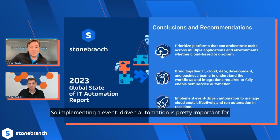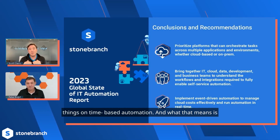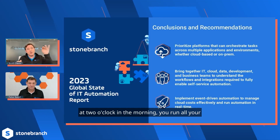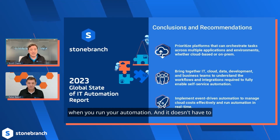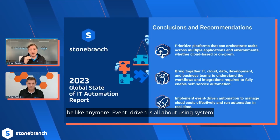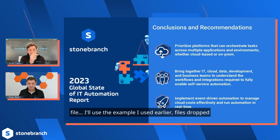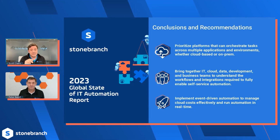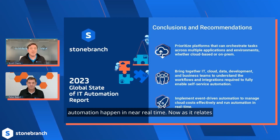I'll take the last point. Implementing event-driven automation is pretty important for cloud costs. So just to put this in relative perspective, a lot of the tools out there still are doing time-based automation. And what that means is at 2:00 in the morning, you run all your automation, right? Or 2:00 in the afternoon, or some point during a day or a week or a month, that's when you run your automation. And it doesn't have to be like that anymore. Event-driven is all about using system events to trigger automation. So it could be that a file, I'll use the example I used earlier, is dropped in an S3 bucket. The system reads that it was dropped in the S3 bucket and triggers a file transfer, right? It's these event-driven tactics that speed up and make automation happen in near real time.